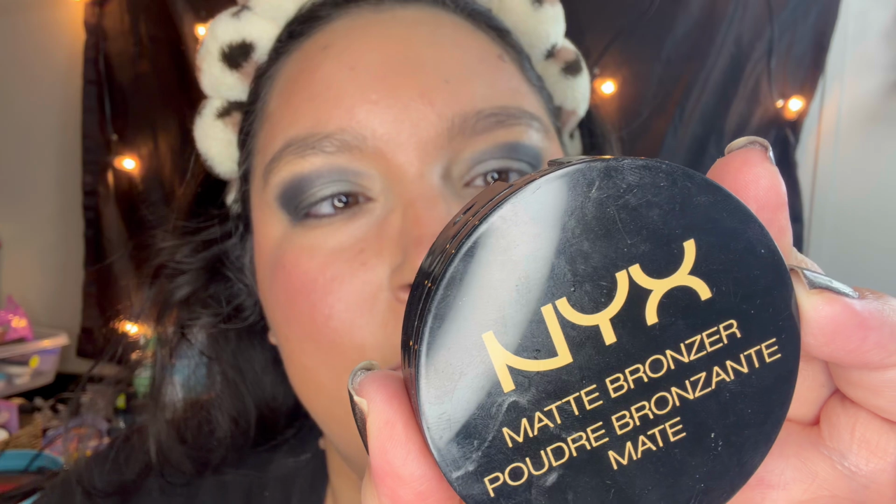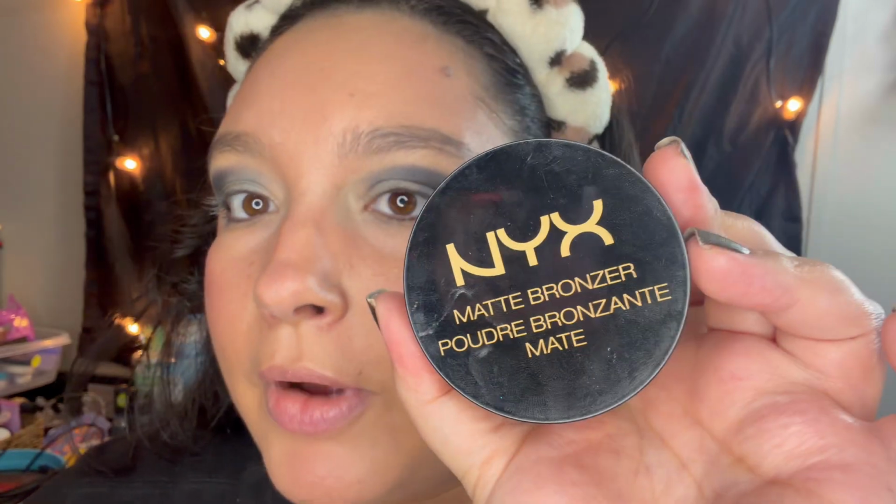And then for my powder blush, I'm using my Clinique Iced Lotus. This is just a pink shade. I feel like it brings out that color I was going for. And for my bronzer today, I'm using my NYX Medium Matte Bronzer.